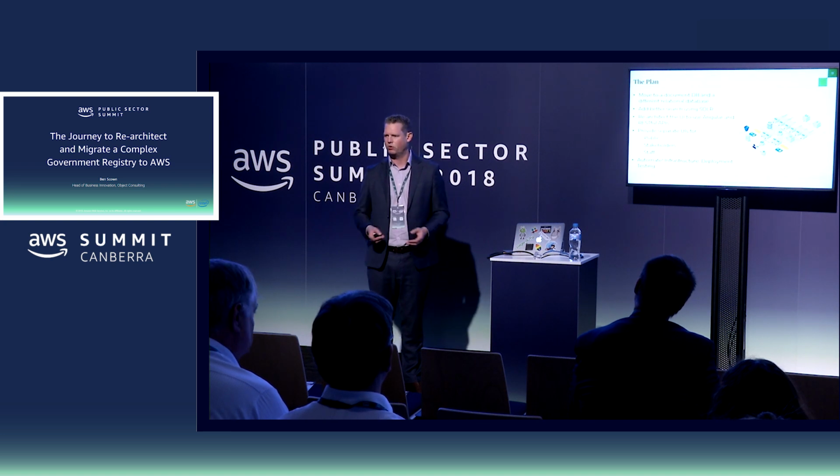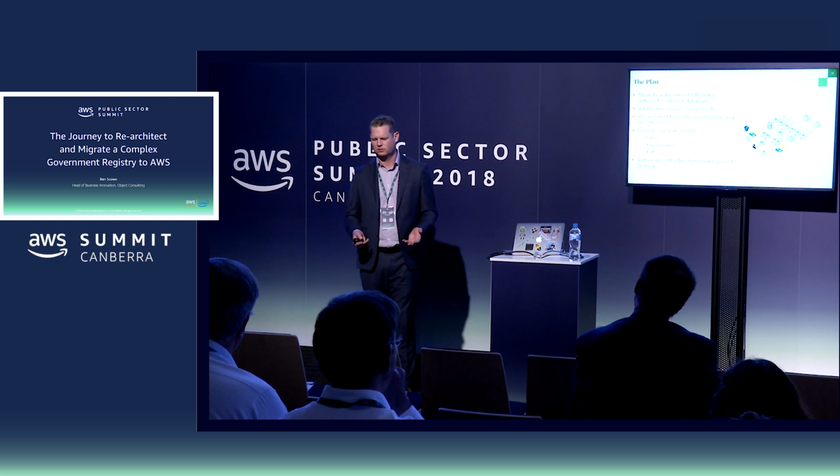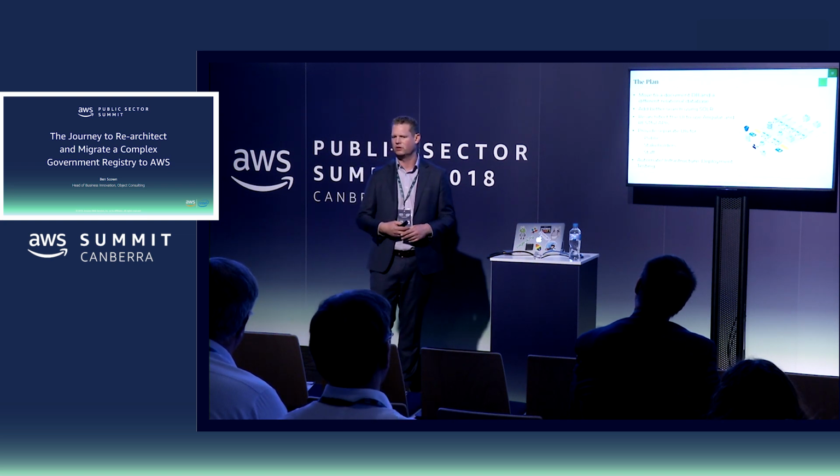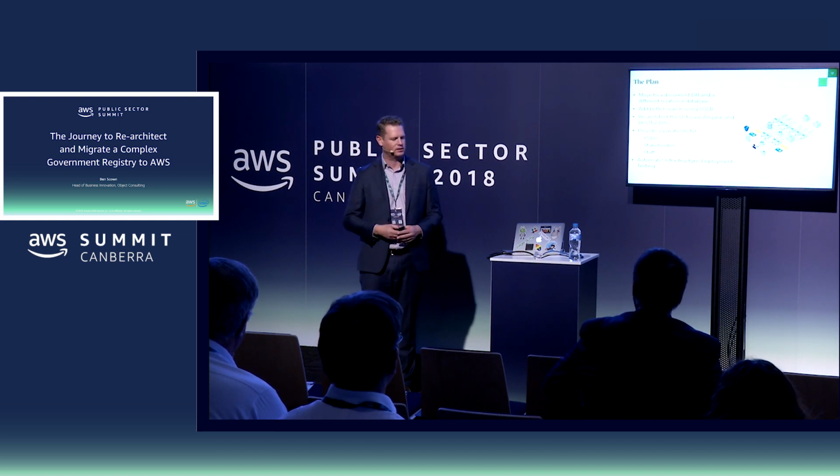So from a public point of view, they want a simplified experience. They don't remember how they registered 10 years ago when they did a last event. So why would you force them to remember a username and password? How do you deal with those sort of things when people are coming on to the system to re-interact?